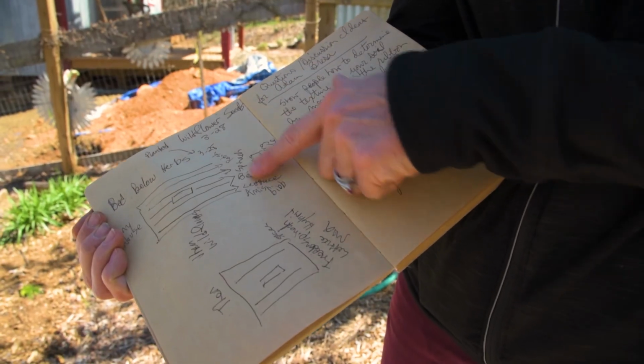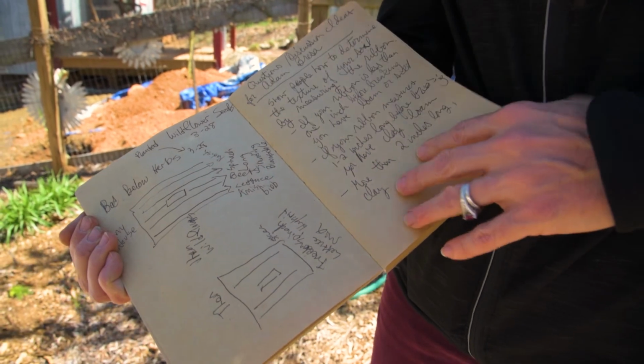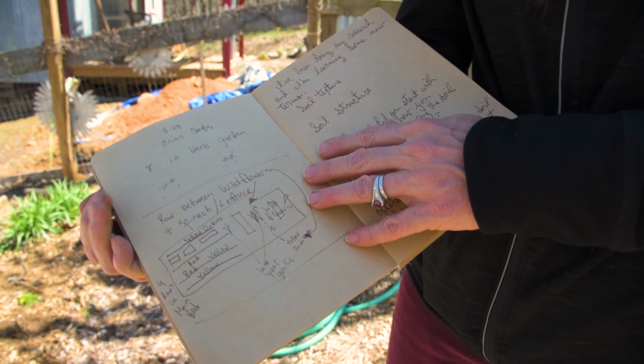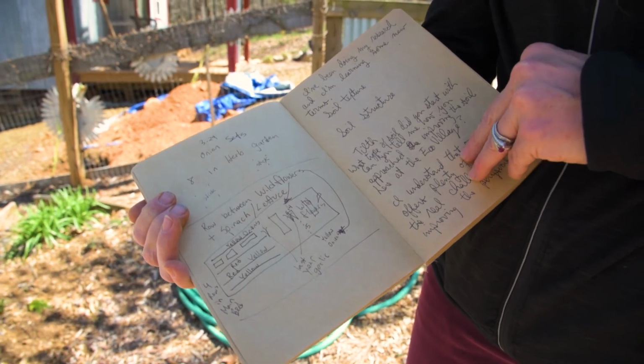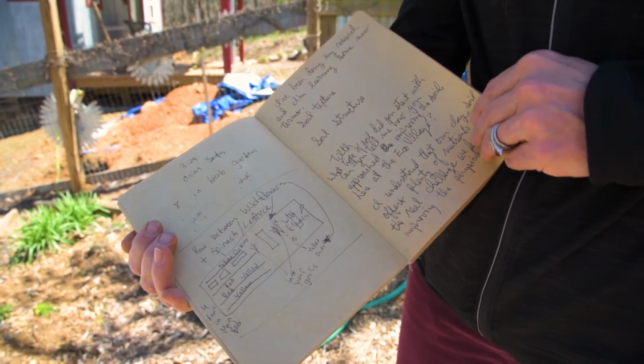So here's all my different drawings of the beds that I seeded. I always put the date there. And it'd be hard for anybody else to understand what I've done here, but I know what it means, and it'll definitely help me to know when I planted things and what's what.